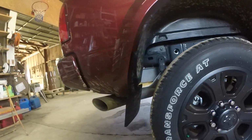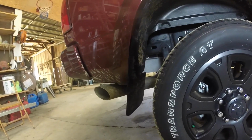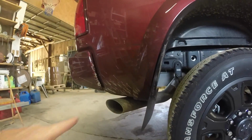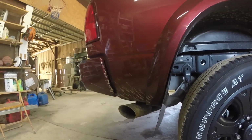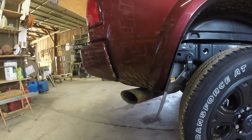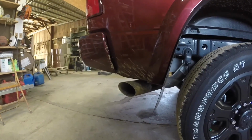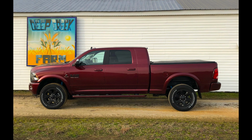And there we've got that one installed. Okay, all 4 of them are on here. I'll wipe the mud off the tail end, and once I go out of the farm lane this afternoon, I'll be able to see if these things do the job. See ya!